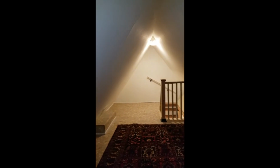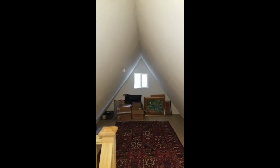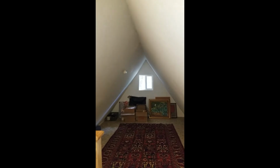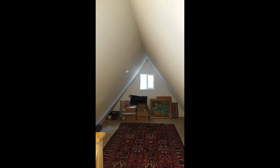So just think about it as a little bit of extra space. I mean, what could you do with this? You never know. It could be a home office, could be a great place to do yoga, could be a reading nook. I mean, the possibilities are endless. All right, I'm going to pause the video for a moment while I go down the stairs.